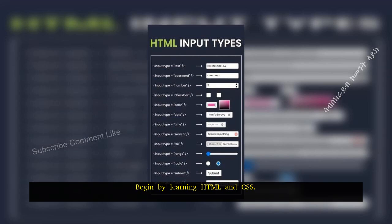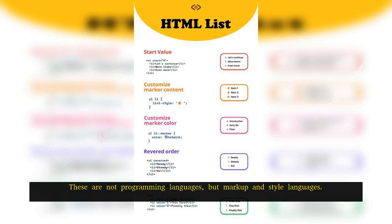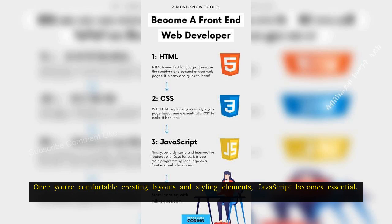Begin by learning HTML and CSS. These are not programming languages, but markup and style languages. They're easy to grasp and give quick visual feedback, which helps keep motivation high. Once you're comfortable creating layouts and styling elements, JavaScript becomes essential. It turns static pages into dynamic applications.